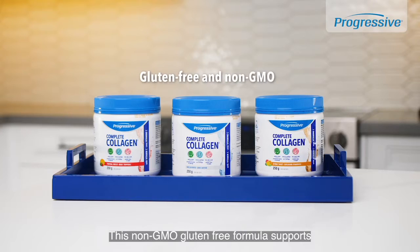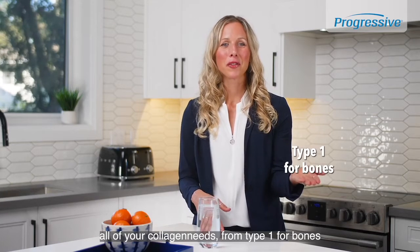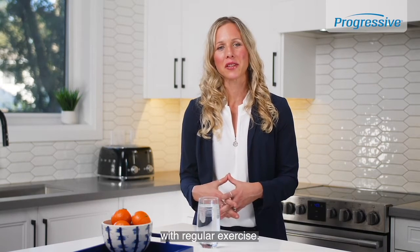This non-GMO, gluten-free formula supports all of your collagen needs, from type 1 for bones and type 3 for healing, assisting connective tissue and formation, and supporting lean muscle building with regular exercise.